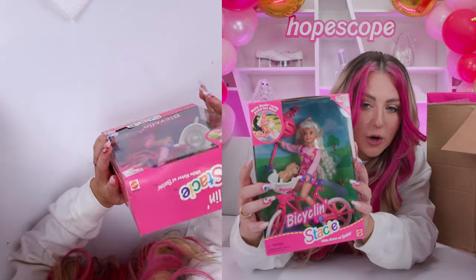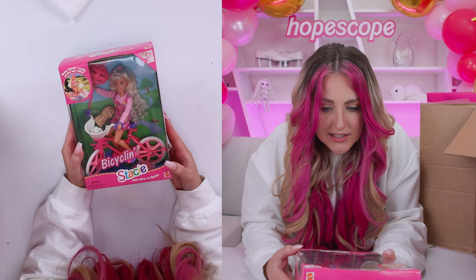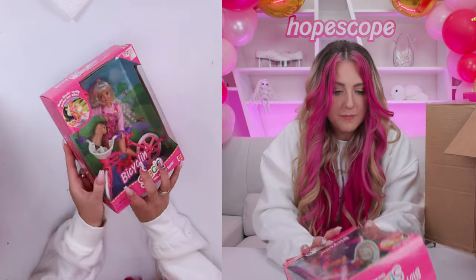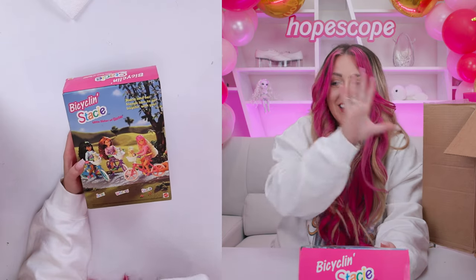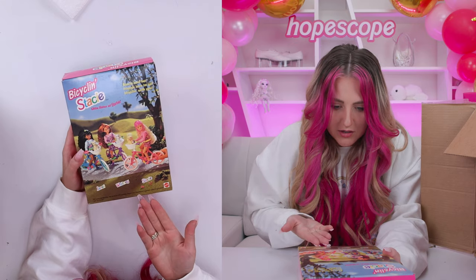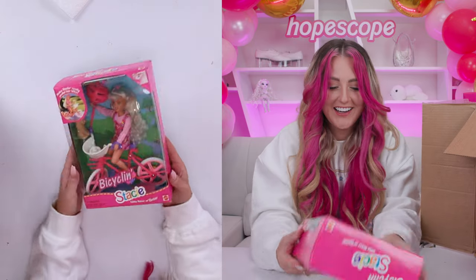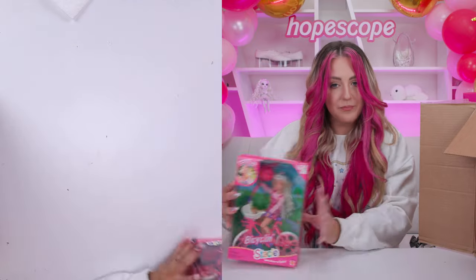All right, let's go with this one. Bicycle and Stacy. Okay, I don't really remember, whoa. I remember Skipper, but I don't really remember Stacy. Is Stacy Skipper's little sister maybe? Like older than Kelly, yeah. Oh, little sister of Barbie. See, I'm not very caught up on my Barbie lore. I'm guessing Barbie's the oldest sister. Oh my gosh, wait, is it right here? No, these are her friends. So Janet and Whitney are her friends, and then Stacy is Barbie's sister. That's so cute. And they come with a little bike and a little dog in the basket. That is adorable.